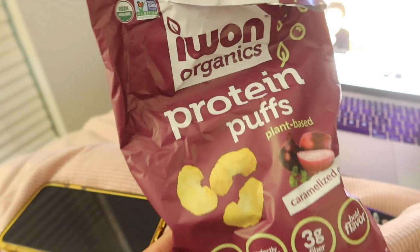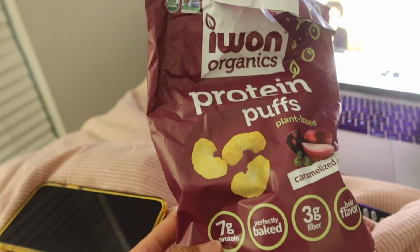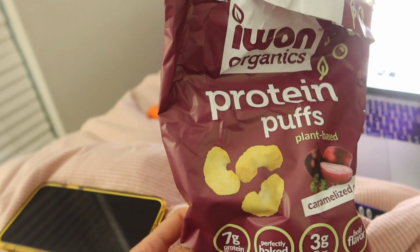I always plan. I always get so excited. I'm like, oh, I can't wait to eat after this while I'm eating this. Love these. Watch some YouTube, wait for my laundry. I just want a snack. And this time I'm having protein puffs. These are so good. If you guys like Funyuns, you will like these. It's like a healthier version.